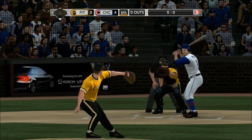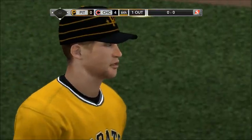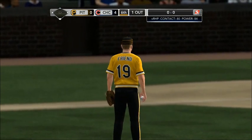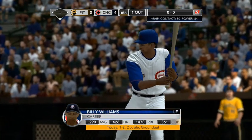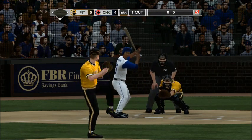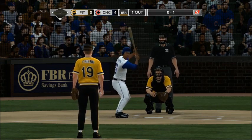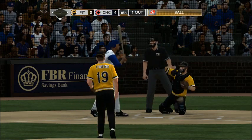First pitch on the way. Hit hard on the ground towards third. Over to first for out number one. And it's Billy Williams. One out, bases empty. And Williams settles in. Here's the delivery. Called strike on the outside corner, 0-1. And he watches one miss low and outside, 1-1.